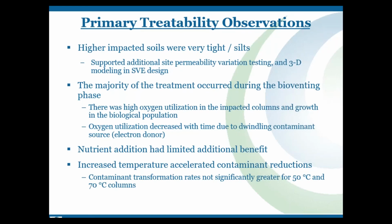So, some of our primary treatability observations for this particular site: we had higher impacted soils that were very tight soils and silts. So we ended up doing some additional site permeability testing and using some 3D modeling for the SVE design, something that may not have been noticed necessarily without the bench testing. The majority of the treatment actually occurred during the bioventing phase. So there was some treatment of the COCs, both the VOCs and SVOCs, during the thermal SVE component, but based upon the oxygen utilization in those columns, the biological population accounted for the vast majority of the COC reductions.